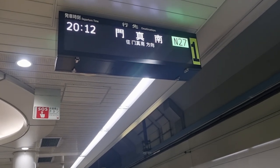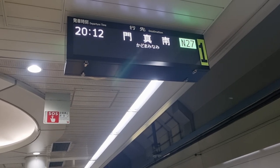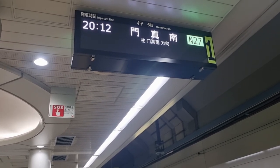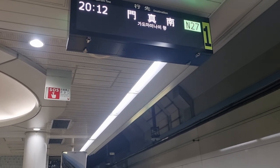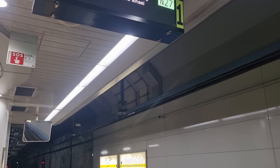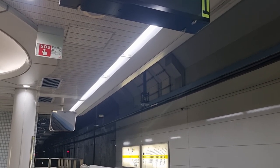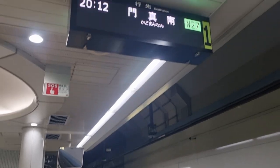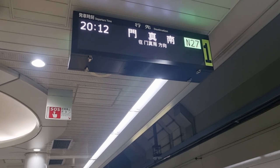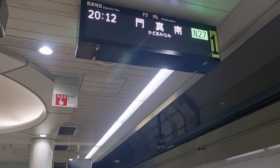The 8:12 train here on platform 1 will be the second last train for this vlog, because I gotta get back to my hotel, which is at stop number 15, which is Shinsaibashi Station. Thankfully my hotel is just above the station, so what am I pointing at? And also tomorrow I think I'm moving on to another city, probably Kyoto or something.